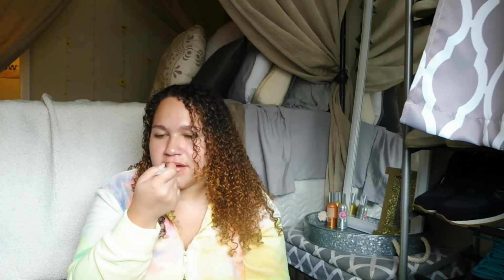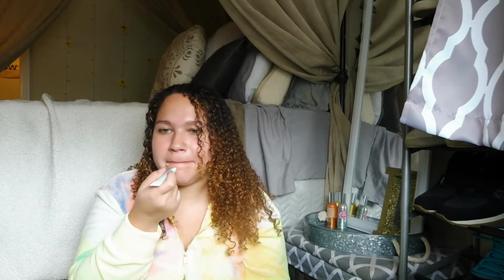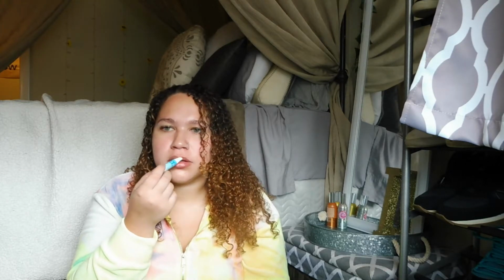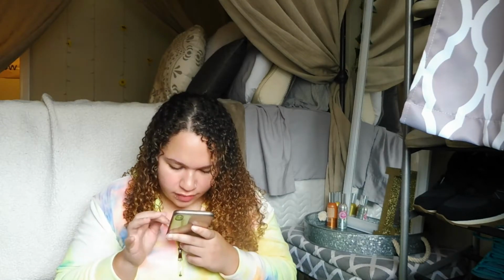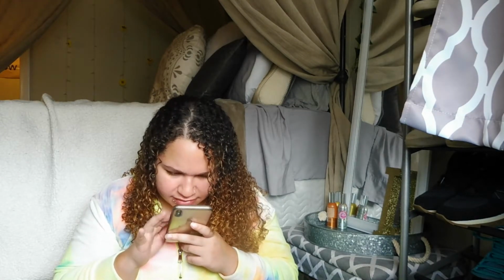Let me put some on real quick, see how it is, and then I'll read you the little thing. So it just comes like that. Okay. Careful when you squeeze it. It's very natural, like spa-like almost. I'm not the biggest fan, but I'll definitely use it. It gives a weird taste. I don't know, but that's probably the sea minerals.